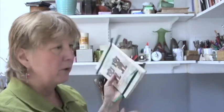So accordion books, I will say, are probably my favorite kind of book. They're very versatile. They're easy to make. And what I like about them is you can open up and see more than one page at a time.